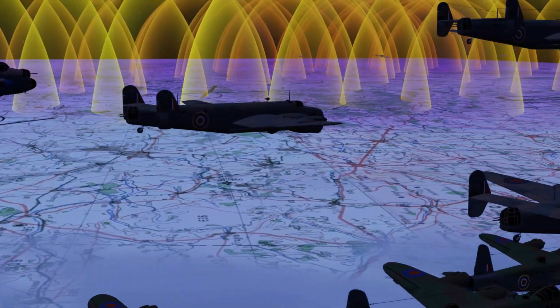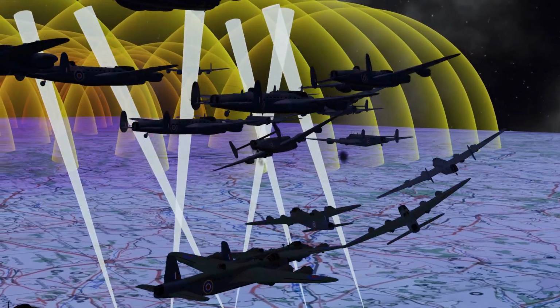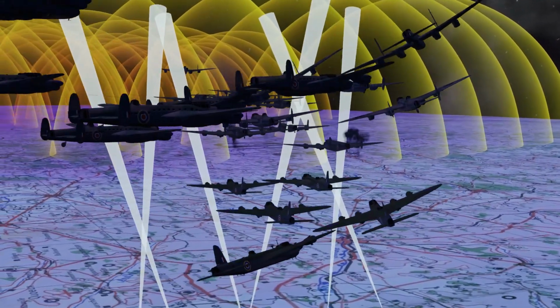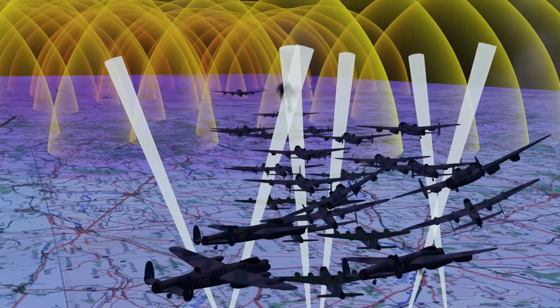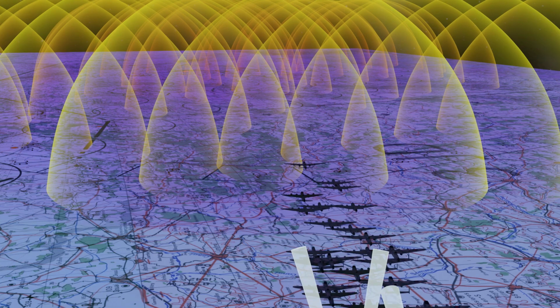Crossing the French coast, the thick cloud cover over the channel rapidly disperses inland, resulting in clear skies all the way to Nuremberg. The crescent moon dips below the horizon behind the bombers, creating exceptionally dark conditions which will help conceal the bombers during their long journey over Germany.